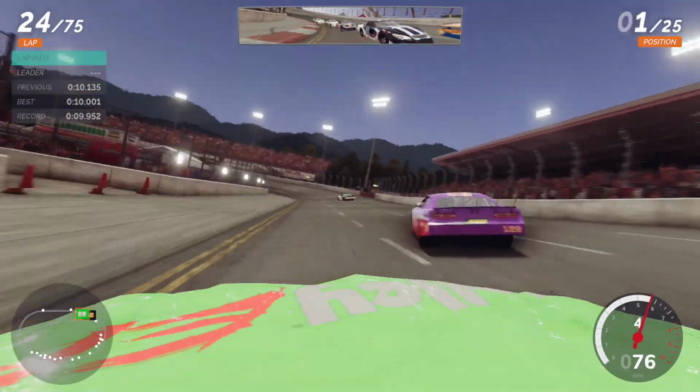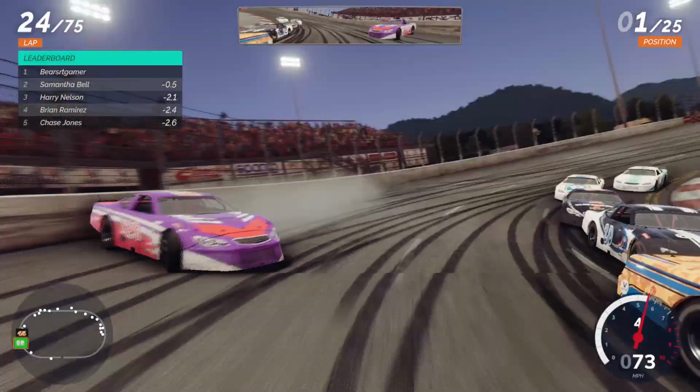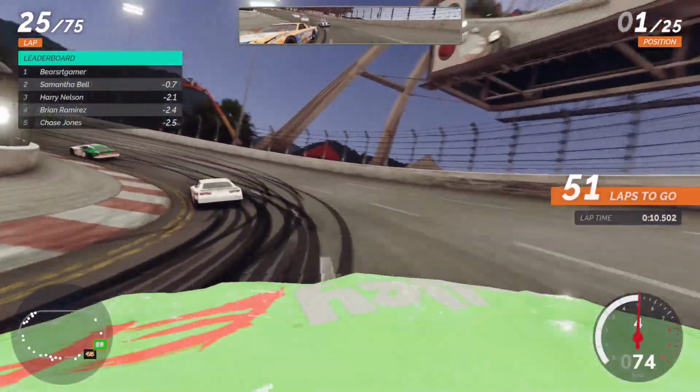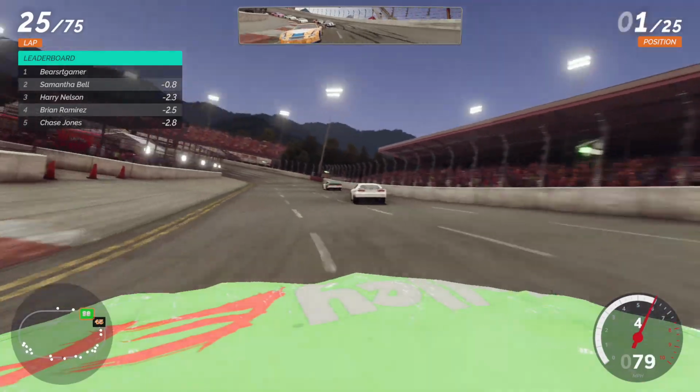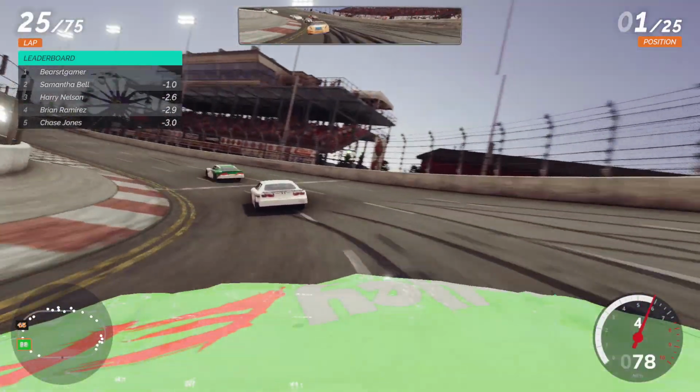Get back to my information board. Samantha Bell there, who got stuck in traffic. I forget how many cars we put on this track, but I think it's too many for the size of the track. You can see everybody getting really stuck together in a group there.